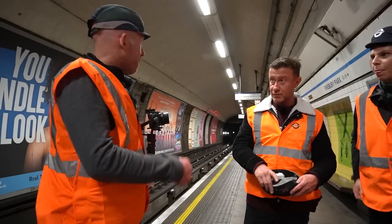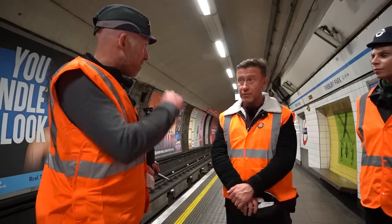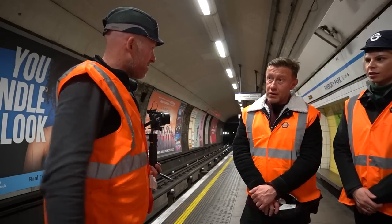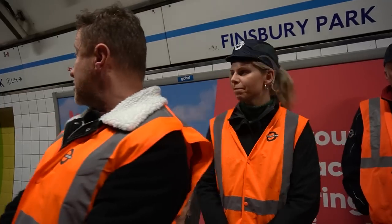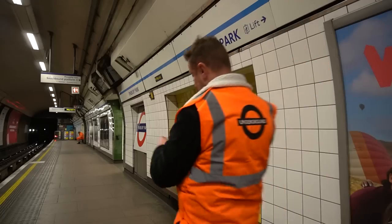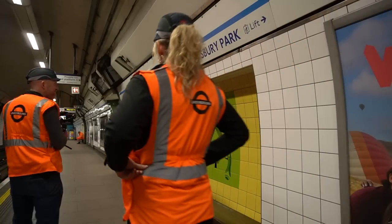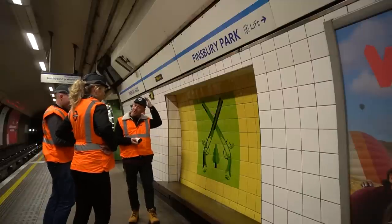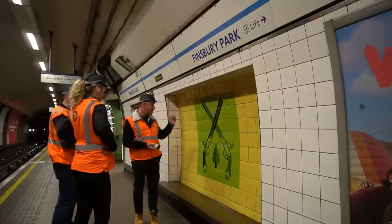But of course, while Neil's doing that, we can have a look at a few bits on the station. Right, so should we start with just over there? Yeah, let's do it. I feel a bit left out. I might put my hat on. I've got gloves. This is quite fine, isn't it? I feel like Playmobil.